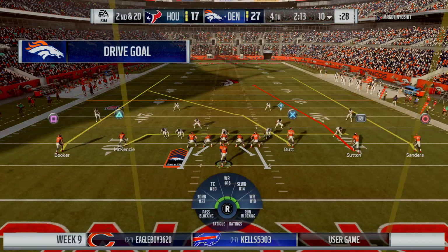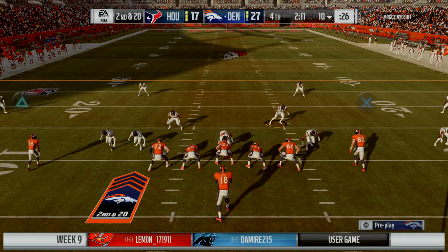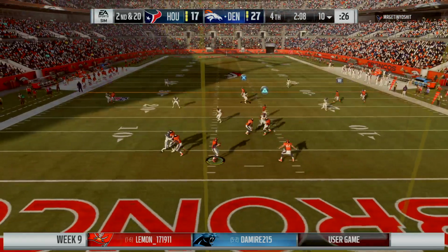So that just brings us right back to what you said in the beginning. A great job defensively. Nowhere to go with the football. That led to the sack.